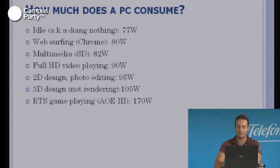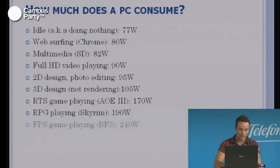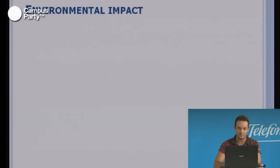Real-time strategy game playing is 170 watts, look at the jump. Role-playing game playing is 190 watts. And first-person shooter game playing is 240 watts, that's a lot.